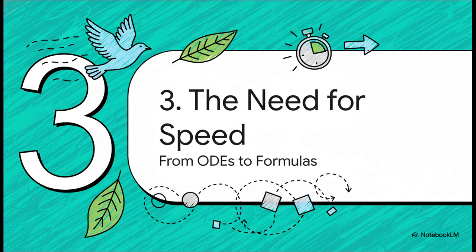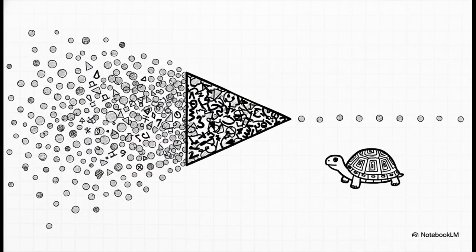So this whole nature-inspired thing was amazing, super expressive, but there was one big problem. The early versions were actually pretty slow, so let's look at how they cracked that nut. Okay, so the original models had to solve this really complex math problem. It's called an ordinary differential equation, or ODE, for every single step. And that process was a huge bottleneck. It just slowed everything way, way down.